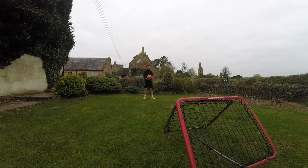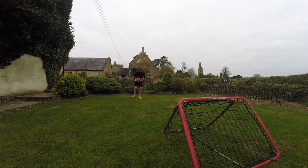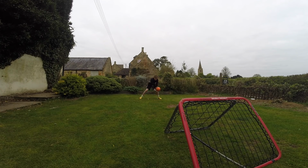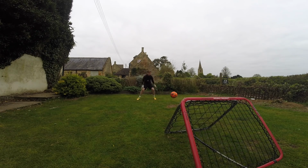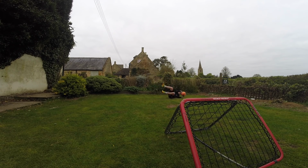So the next thing you want to look at is handling. So most managers would want the keeper to stay in control of the ball and catch most shots. This is just because it's a lot easier to keep possession if the keeper catches shots as opposed to parrying it out, so the defenders have to deal with it.